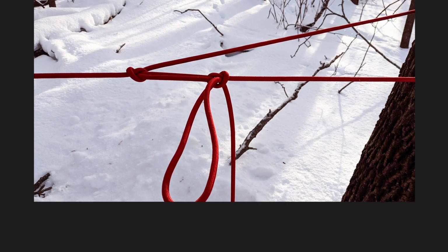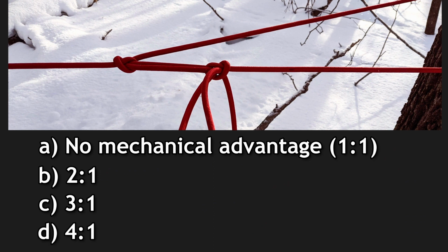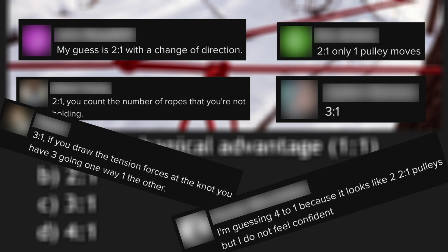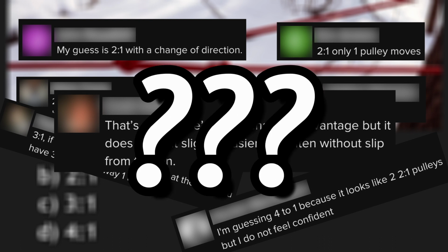In our quiz, we gave the options of no mechanical advantage, 2-to-1, 3-to-1, and 4-to-1. The responses spanned the range of options from 2-to-1 to 4-to-1, and on previous videos, I've seen people claim that there's no mechanical advantage in this system at all. So first of all, what is the correct answer?